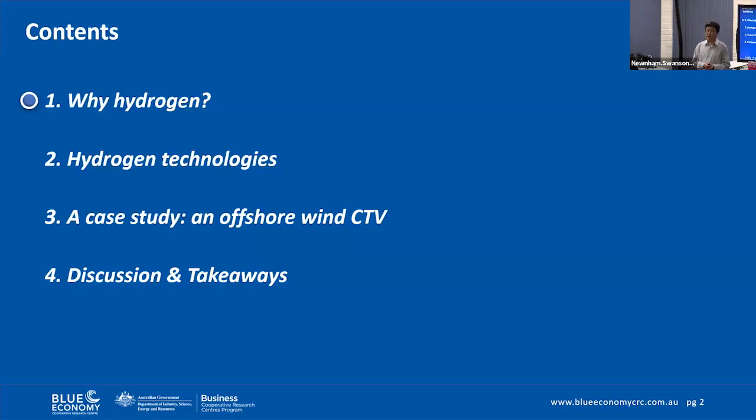So today, we are going to talk through 4 parts. Firstly, we'll talk about why we use hydrogen as a marine fuel. And second, we'll review the onboard hydrogen technologies. And third, the most interesting part of the presentation is a case study for an offshore wind crew transfer vessel using hydrogen. We'll build this conceptual design for this vessel. And finally, we'll discuss some issues and summarize the presentation.